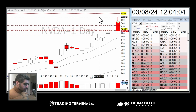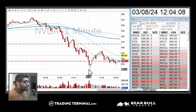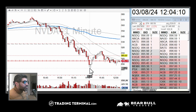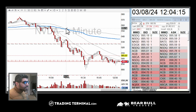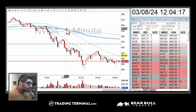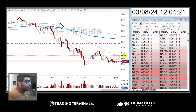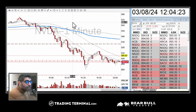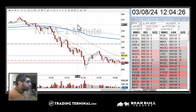And now the bears are winning, and Nvidia dropped 10% from 980 all the way down to 880 in a matter of half an hour, 45 minutes, and that was totally understandable. That's why it's very important. You shouldn't get stuck short, and you shouldn't get stuck long, because on these super extended stocks, things can go either way, and you've got to be really ready for it.